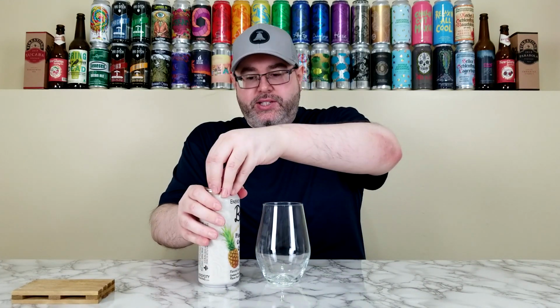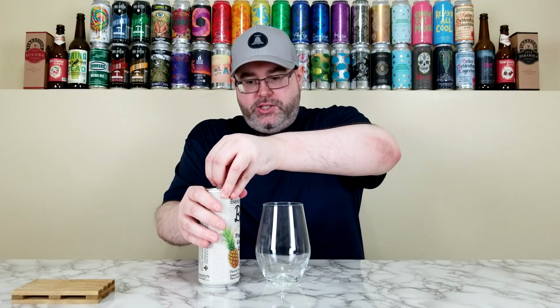Pineapple and coconut, pina colada. If you follow the channel, you know I love pina colada, and this sounds like right in my wheelhouse, so I have a feeling I'm going to really dig this one, but only one way to find out. So let's crack this one open, get in the glass. Now, this has been in my fridge for a couple months, and hopefully it has held up. Let's give it a pour here.